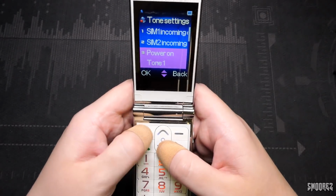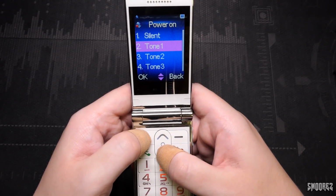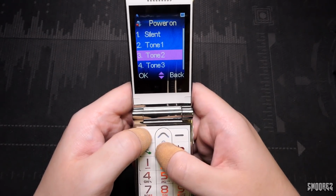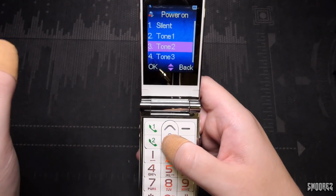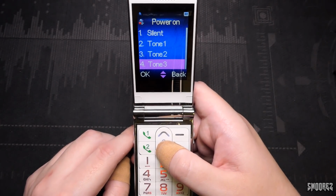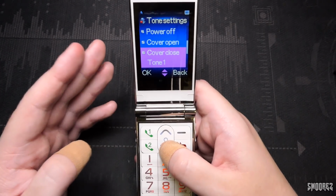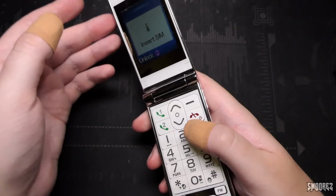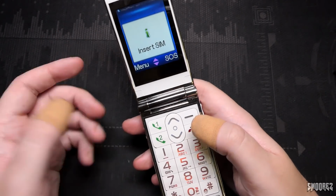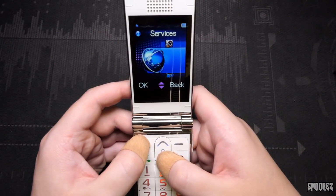But yeah, power on, you can set 3 ringtones, which is this one, tone 2, and tone 3. And yeah, you can choose the tone for the cover open and cover close. Keypad also locks as well for some particular reason. Also, I didn't find a way to change the wallpaper, but that doesn't matter.